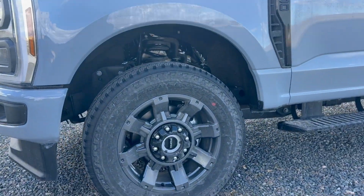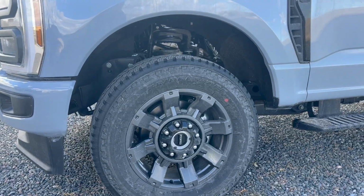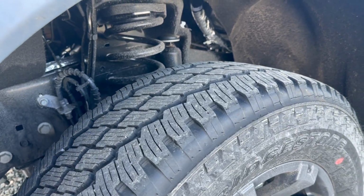Highlight the wheels here. These are some carbonized, dark carbonized 20-inch wheels. They are wrapped in some Bridgestone tires. They're 275/65 by 20s.